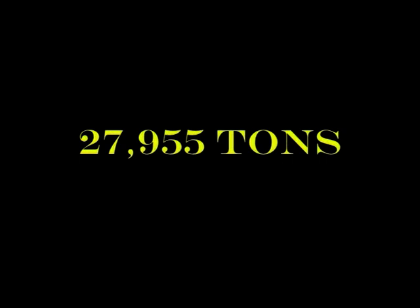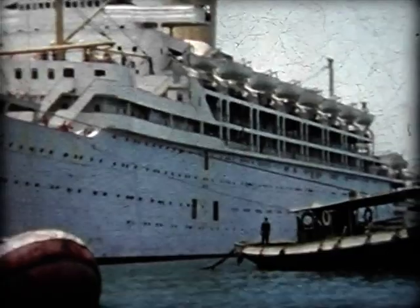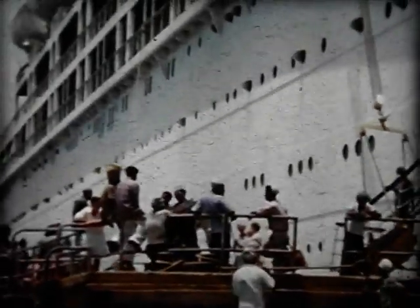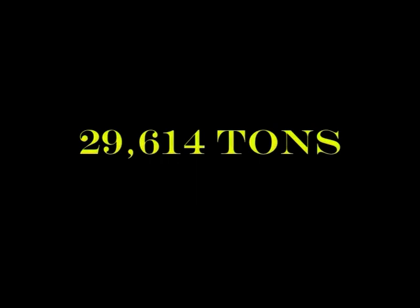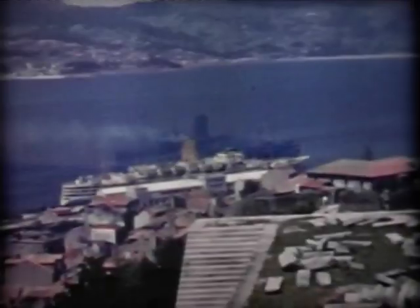We move on to P&O's Himalaya. She's seen here berthed in Colombo Harbour. Another P&O post-war ship, the Iberia, seen here on a Mediterranean cruise.